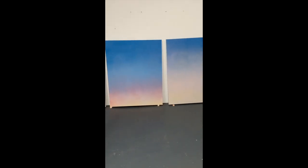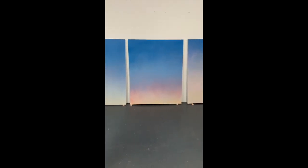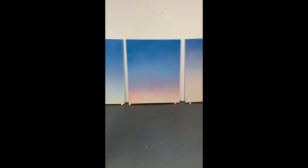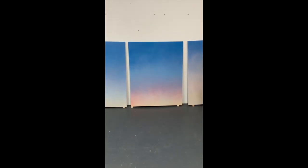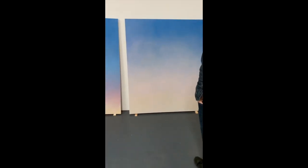But you were talking about this bottom section and how it almost feels like the sun just kind of coming up. I mean, there's aspects of it, but I think also this one has a little bit of pink in it. Yeah, I see that.